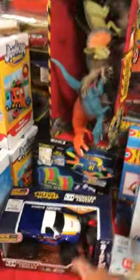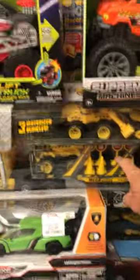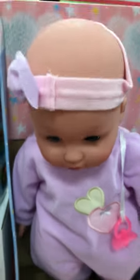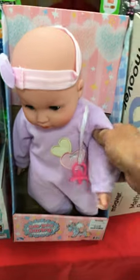Fire truck. Look at that one. That's cool. Ooh, little front loader right there. See that? We got the truck. Look at that. Ooh, what's that little fuzzy notepad? I would not be able to sleep in a house with this thing around. Oh, yeah, that's pretty cool.